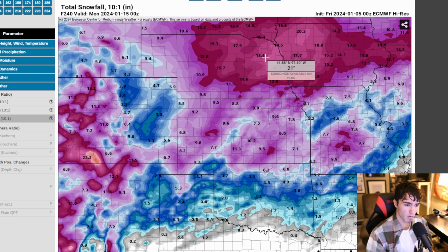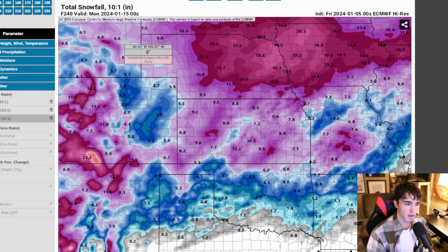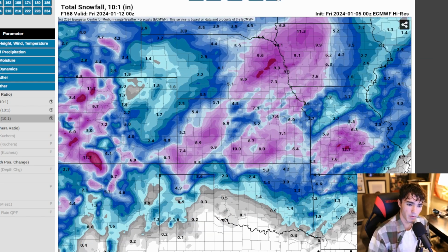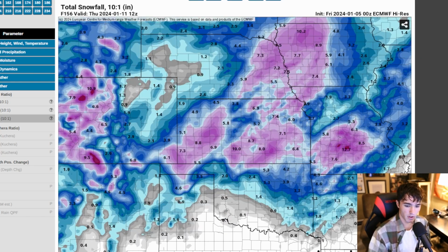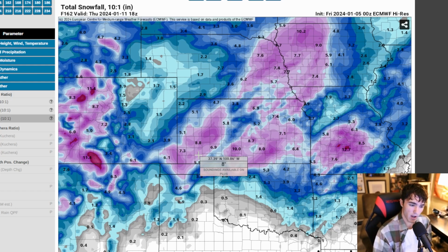Portions of Nebraska, almost around 20 inches, which there's no way, I don't know if I believe that. This is going through the 15th of January, so I don't really know, but let's just go ahead and take this a little bit out to around the 11th. So over in Missouri, around 12.7 inches over in Springfield, 7.6 over in Branson, and over in portions of central Kansas, around 8 to 10 inches ranging, and then over in western portions of Kansas, around 8.8.